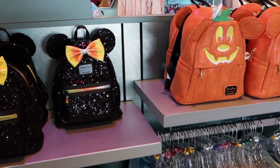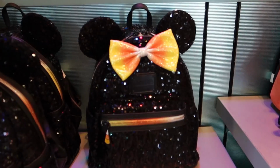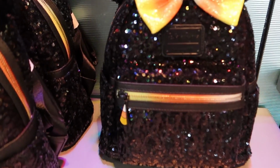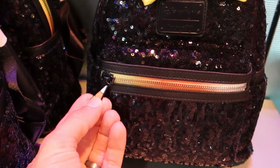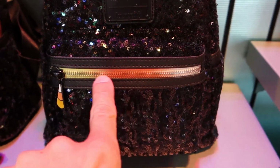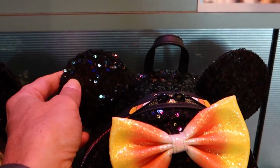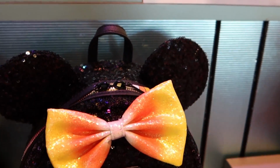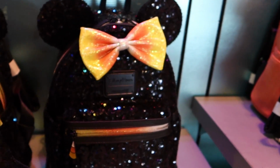Oh, it looks like we do have a few Halloween things. We've got some Loungefly backpacks. This one's the candy corn one. I like the little candy corn details. The zipper pulls are little candy corns, and also this zipper is kind of painted like a candy corn, as well as the candy corn bow. You got the Mickey ears up top and these little candy corns up here, and these have been getting more and more expensive. I wonder if this one is even more because it's a specialty one.